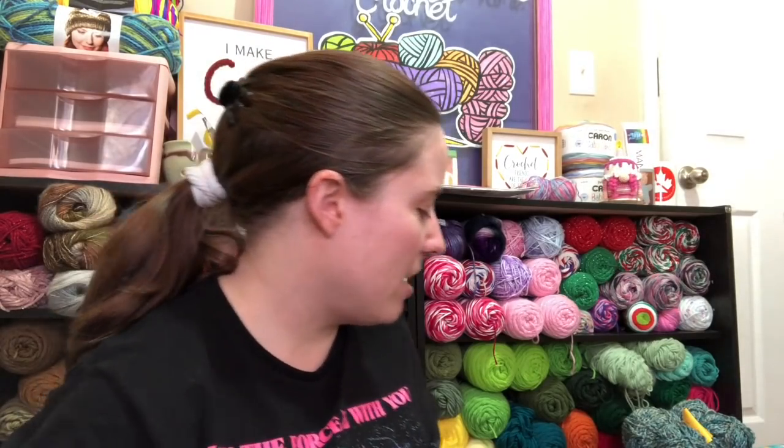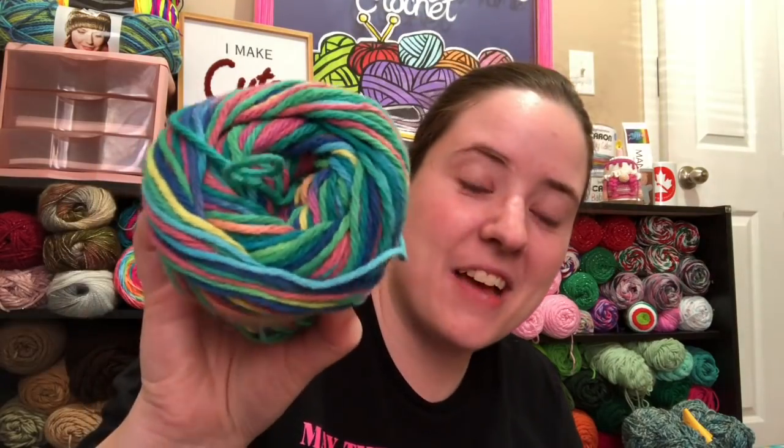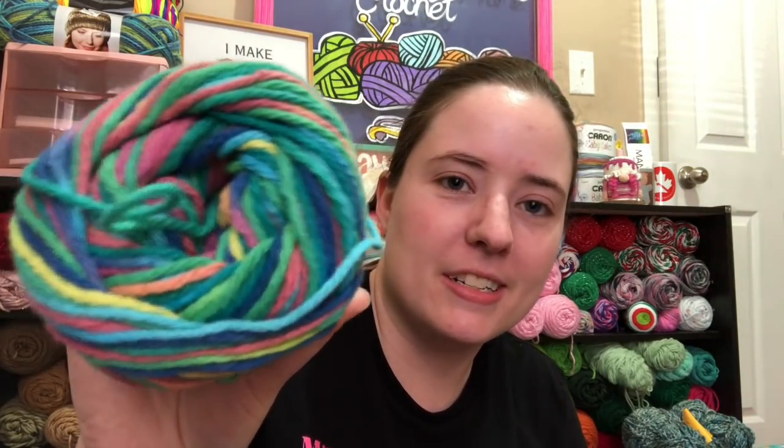All right, and then I got some cotton yarn, some Lily Sugar and Cream. It's a number 4. It's 100% cotton, I'm assuming. Yeah, right there. And this one's color is Psychedelic. I've had this before. I think I have some of this, actually. So it's a ball of cotton yarn that's rainbowy.